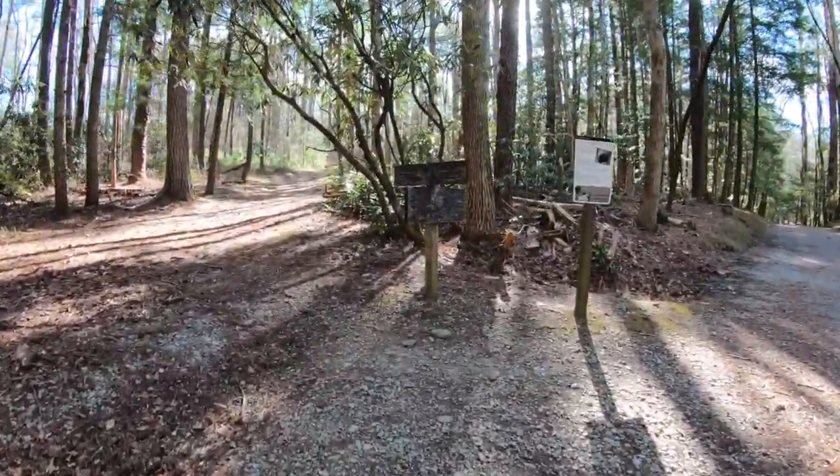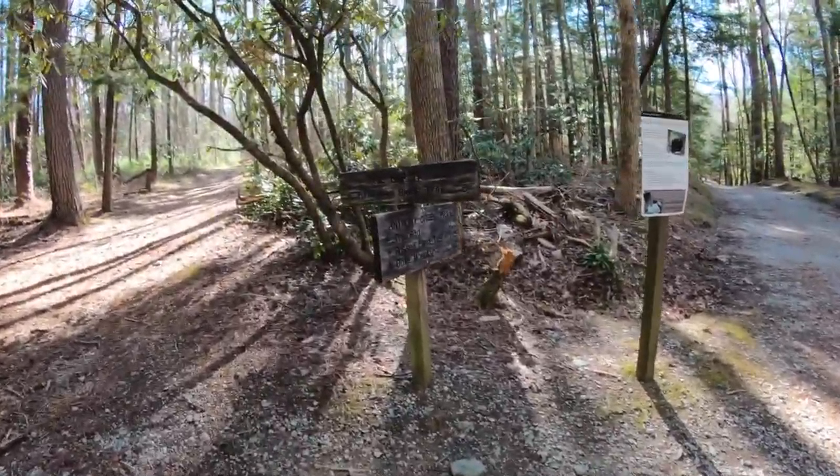First trailhead marker of the day. We're gonna be taking Anthony Creek up to Bote Mountain. Then later in the day, we're gonna be coming down here.